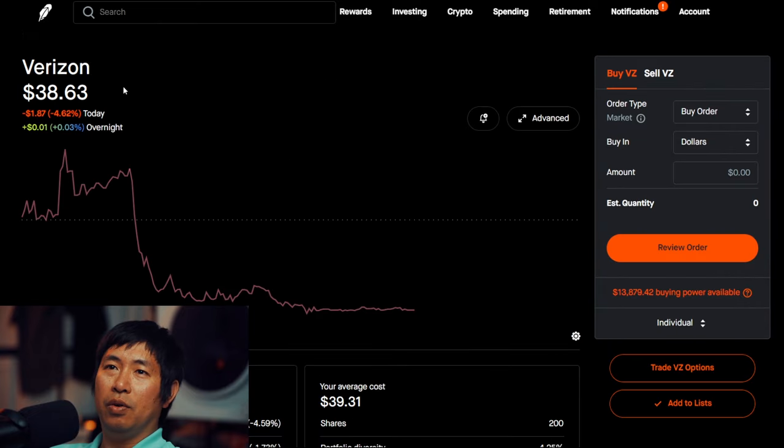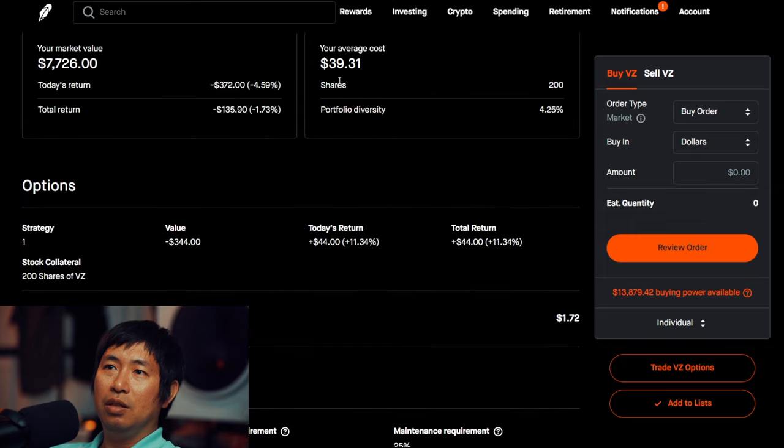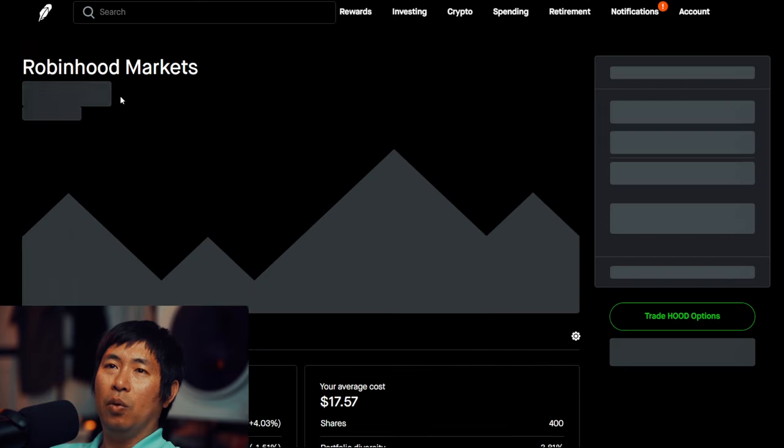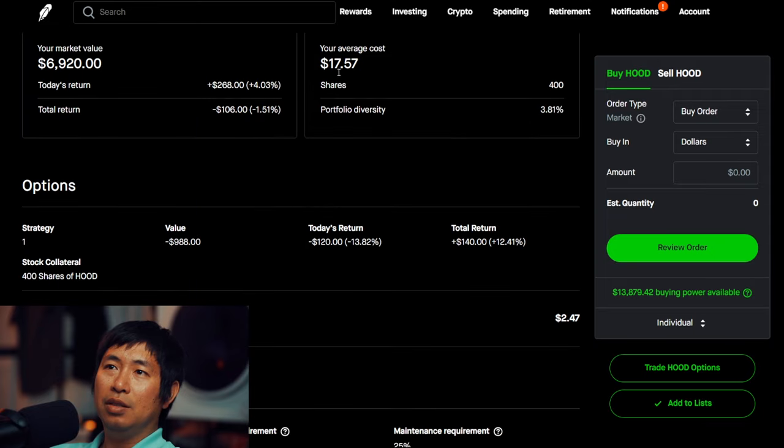I have 200 shares of Verizon. Verizon is at $38.63. My average cost, $39.31. Total return, I am down $135.90. I have 400 shares of Robinhood. Robinhood is at $17.30. My average cost, $17.57. Total return, I am down $106.